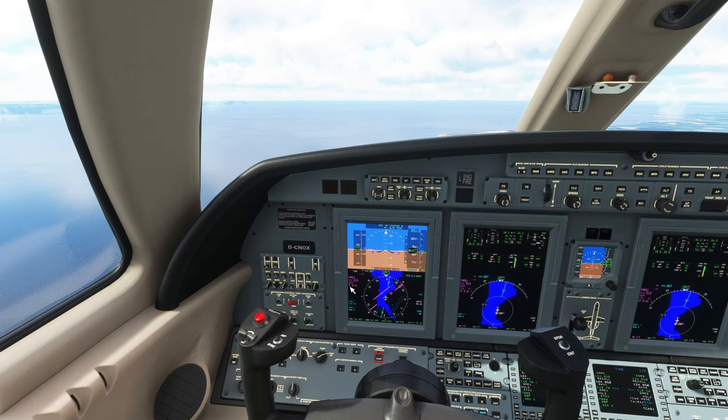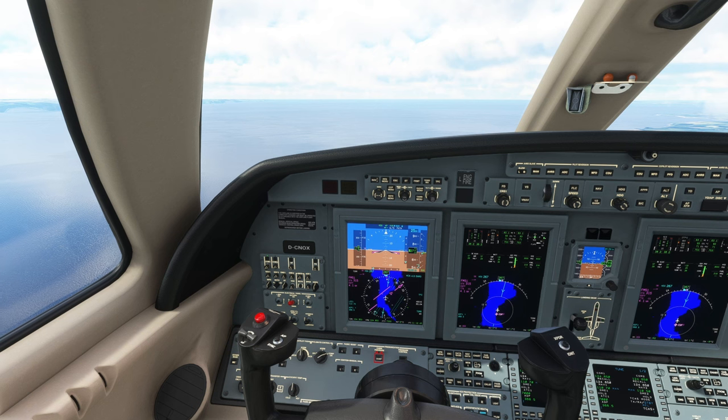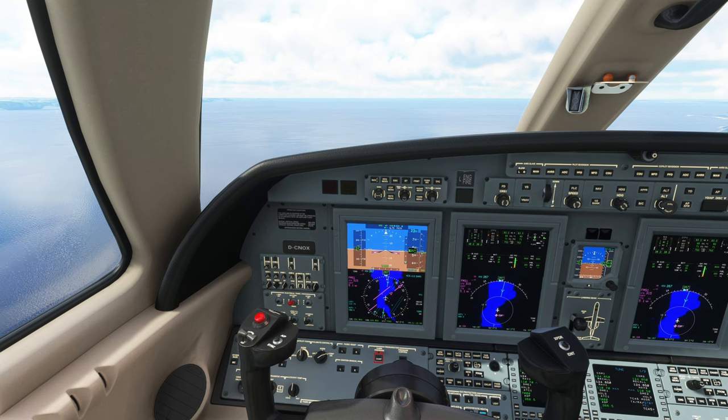Right now, when it counts up, I'm using the distance away from the airport. It should be the actual distance away from the VOR or the NDB, but this is fine. So once we get to 5 nautical miles out, we shall descend to 2200, which you can do now. Okay, and let's go down.